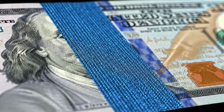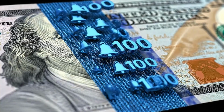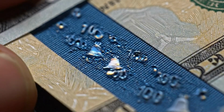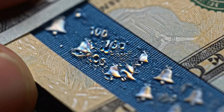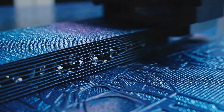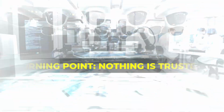And then there's the most advanced feature of all. The blue 3D ribbon on modern $100 bills. It isn't printed, it's woven into the fabric. Thousands of microscopic lenses creating motion where none exists. Tilt the bill and the images shift. It looks like magic. It isn't. It's physics weaponized against fraud.